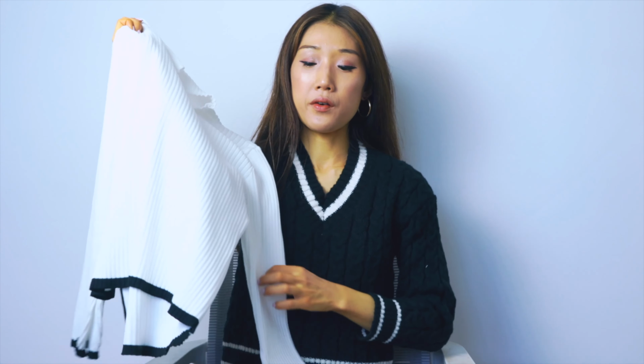I love basic stuff with unique details, because I can wear them easily. That also gives us a little bit of a special vibe, so that's the style I like. And maybe you like it too, because you're watching my videos.